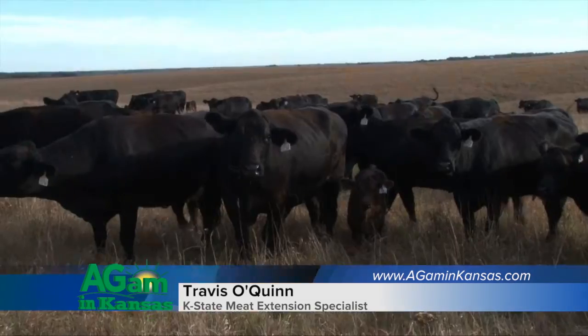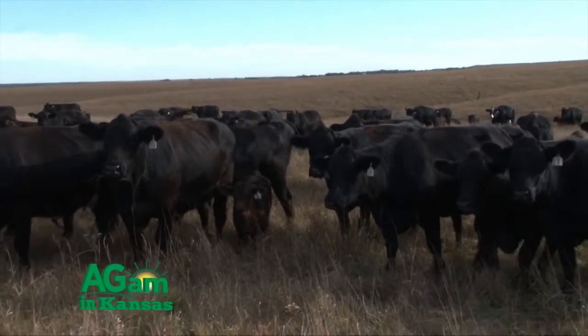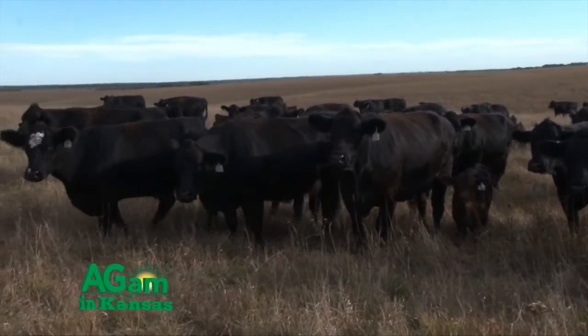Before the hide's removed, they do everything they can to remove, through a hot water bath, as much of the contamination on the outside of the hide as possible. Throughout the entire process, once the hide is removed, the carcasses go through another hot water bath cabinet in which they spray 180-degree water on the outside of the carcass in order to hopefully kill as many bacteria that may potentially be contaminated on there as possible.